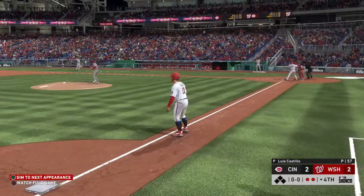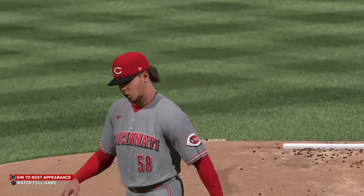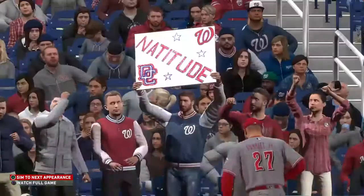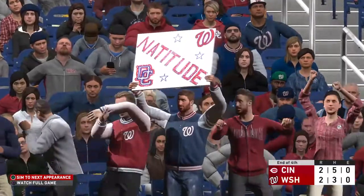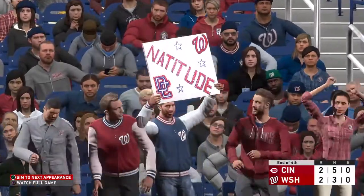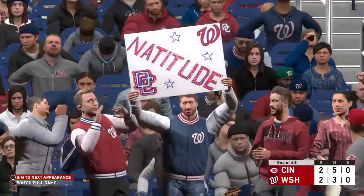Here it is. He struck him out, and it could have been worse. The inning over with only a run coming across to score. Some of our nation's young minds and future leaders here in attendance. Yikes. Back with more on this fine Saturday night following this.